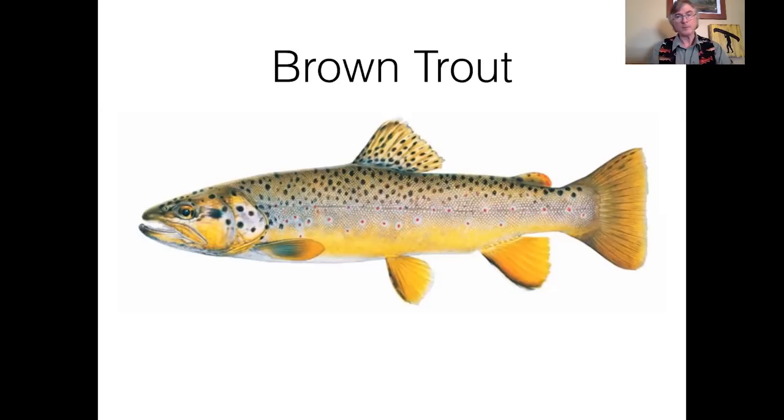It has halos as well, but it's a red dot surrounded by either a black halo or oblique, see-through spot. Black spots along the back. They can get confused with the Atlantic salmon. Atlantic salmon do not have these dots and they're not golden color. Brown trout have this golden hue to them.